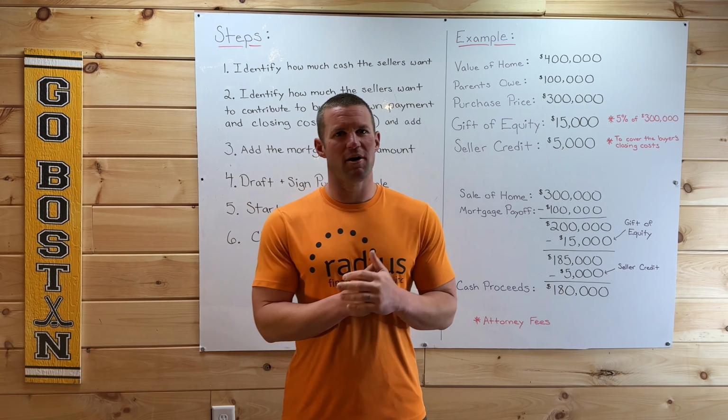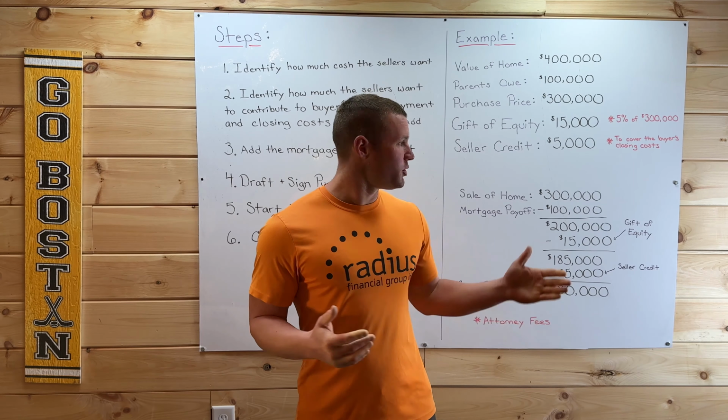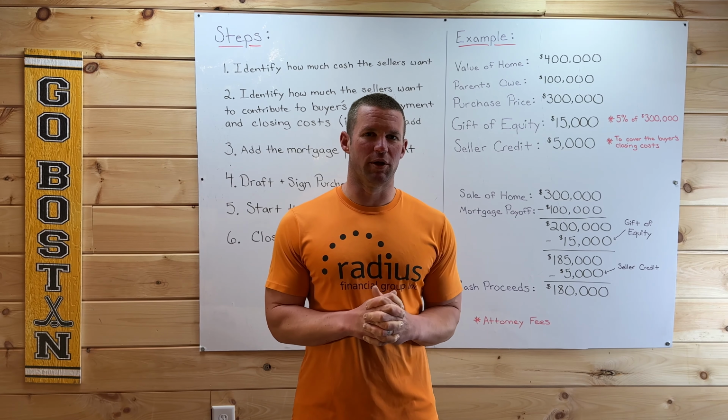But yeah, it's really, really simple. Buying a home from your parents is not as difficult as people make it out to be. And you can also do it like we showed in this example. You can do it with no money out of pocket, which is really, really awesome.